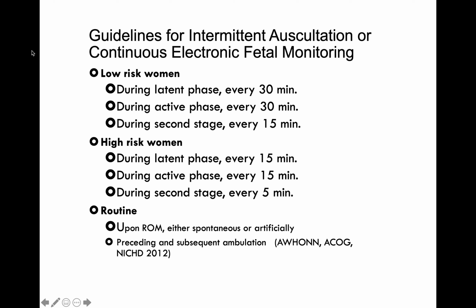Second stage of labor every 15 minutes. This is where the baby's being born. So again, it's going to be cut in half because things can go awry. What is going on with that infant? High-risk women, you can see it's cut in half. So they've made it a little bit easier for everybody to remember. A latent phase would be every 15, same with the active. A second stage of labor, high-risk women, would be every 5 minutes.